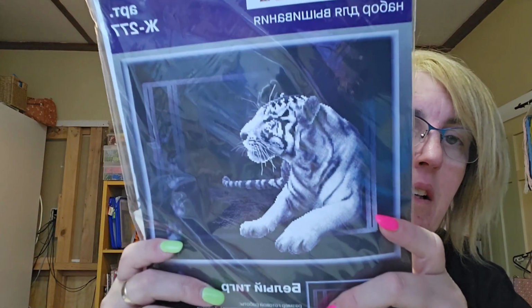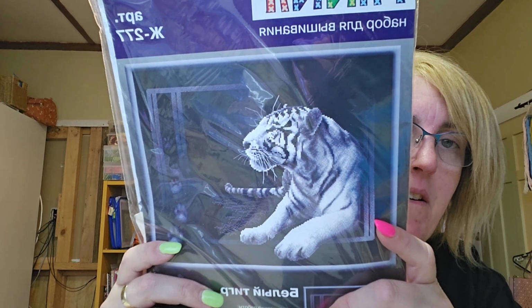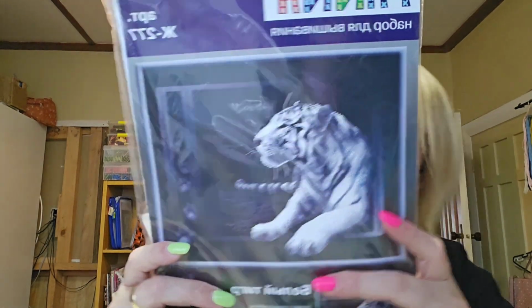Another Penna design, which is a tiger, a white tiger. That comes with the black Aida and the floss. Now this kit, I can't remember exactly how much it was, but it would have been in the hundreds. $140 something I believe it cost me to get it here, including postage.